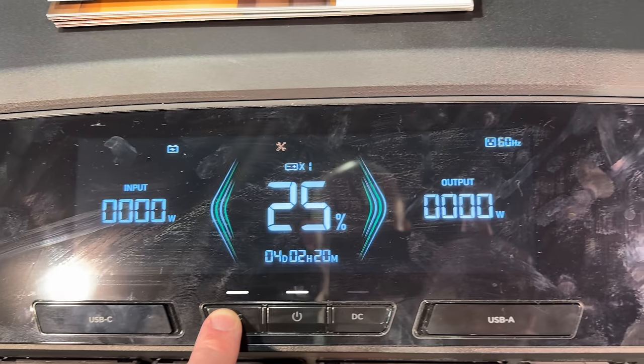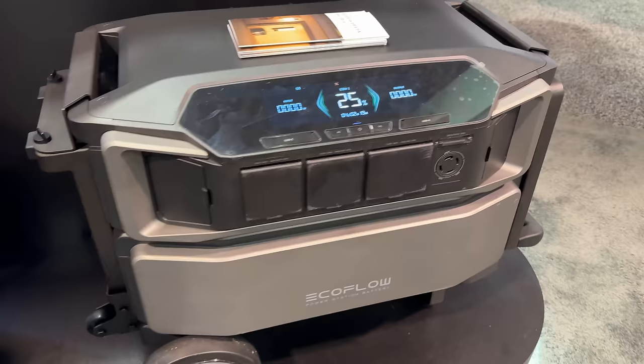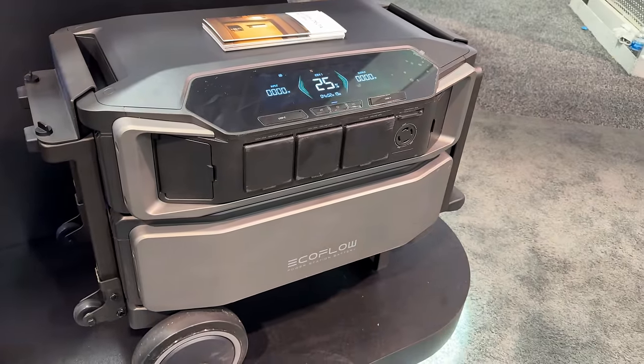And yes, I know this is not really a fitness accessory or anything like that, but I do like power stations and it is something I found really interesting, so I had to mention it. Now that I've talked about some of the brands and products that you've probably already heard of, let's talk about some of the smaller brands and items I found at CES this year, because there were some really interesting things.